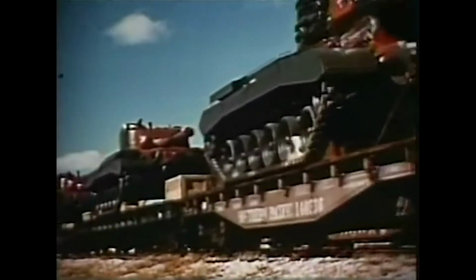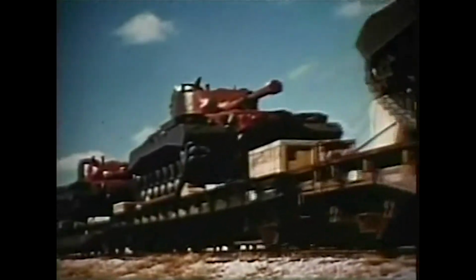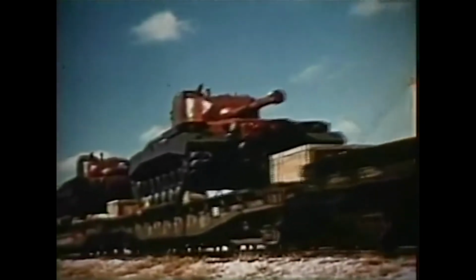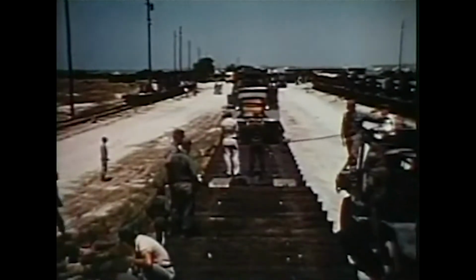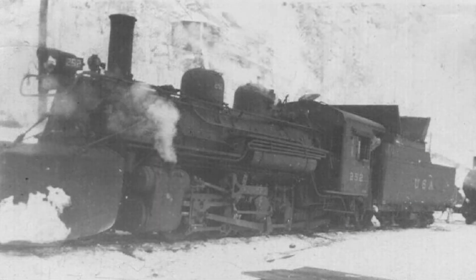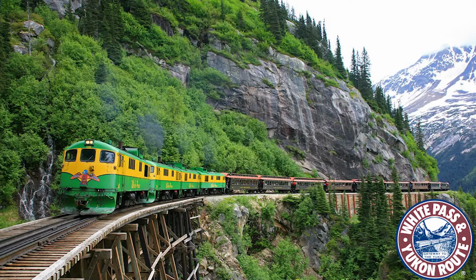When World War II started, various railroads around the country helped out by donating rail equipment to help transport Army supplies. The Denver and Rio Grande Western and the RGS and various other railroads in Colorado donated rail equipment for a rail line in Alaska taken over by the U.S. Army, known as the White Pass and Yukon Railway.